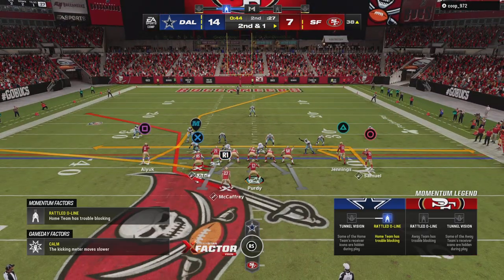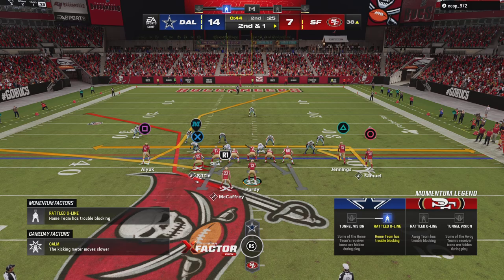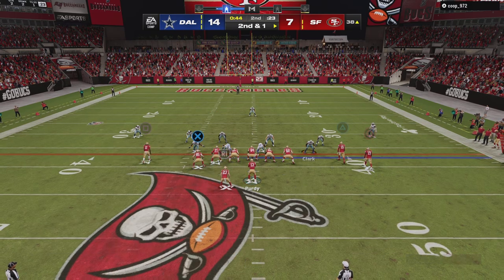Yeah, hit your tight end. Let him get some rack. Yeah, when he gets moving, not many guys want to come over and put a hit on him, do they?